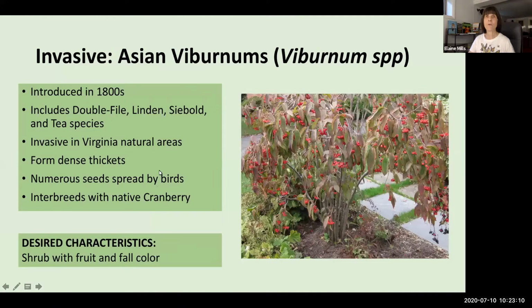There are quite a few Asian viburnums that were introduced in the 1800s. These include double file, linden, Sieboldii, and the tea species, and they're invasive in Virginia in a number of our natural areas where they form dense thickets. Another problem with this plant is that it can interbreed with the native cranberry viburnum, Viburnum trilobum.